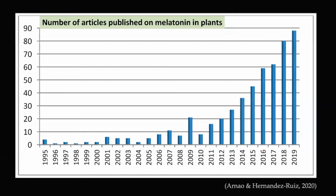Anyway, if we look at the popularity of melatonin research in plants, this is the number of articles published on melatonin in plants. We see that around 2013, 2014, 2015, it starts to pick up. And now we have this sharp increase in the number of publications per year. This was extracted from a 2020 article where they evaluated this.